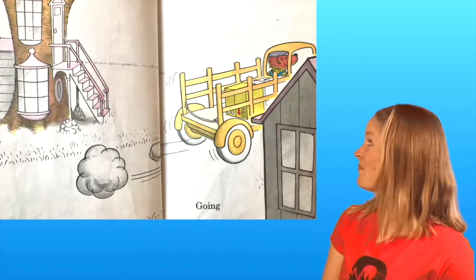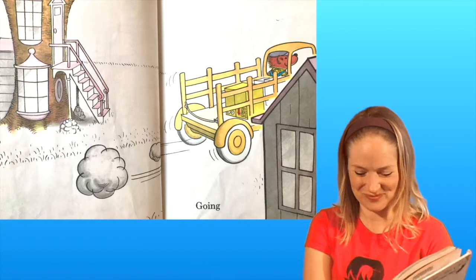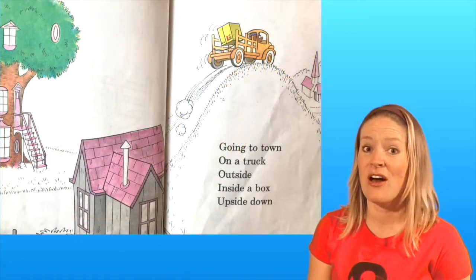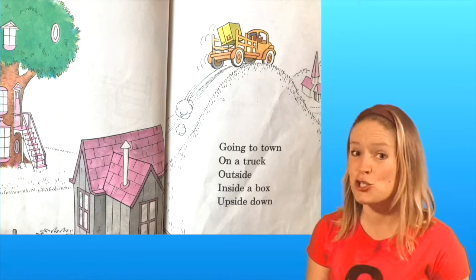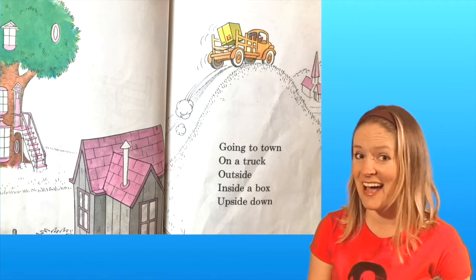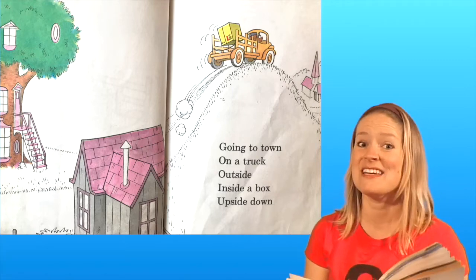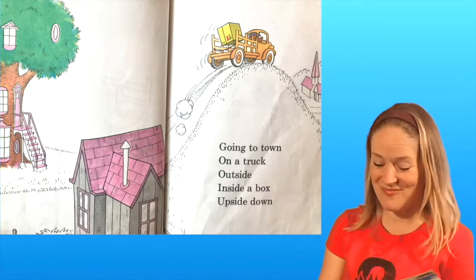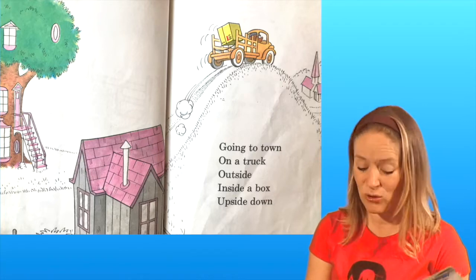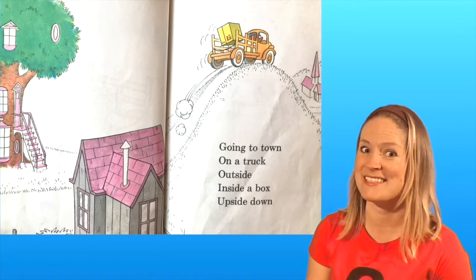Going. He's going. Going to town. On a truck. Outside. Inside a box. Upside down. Going to town on a truck. Outside, inside a box, upside down.